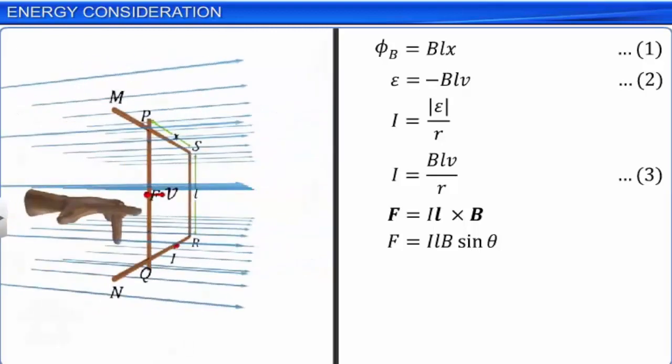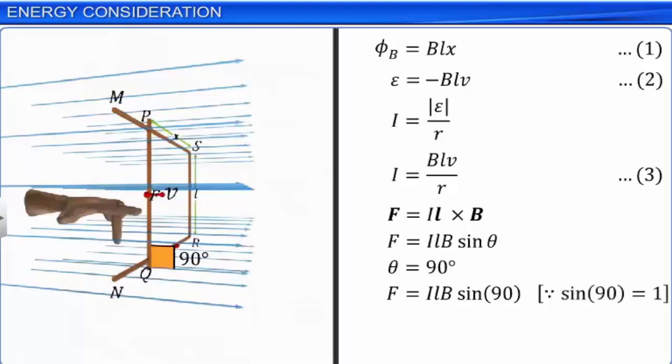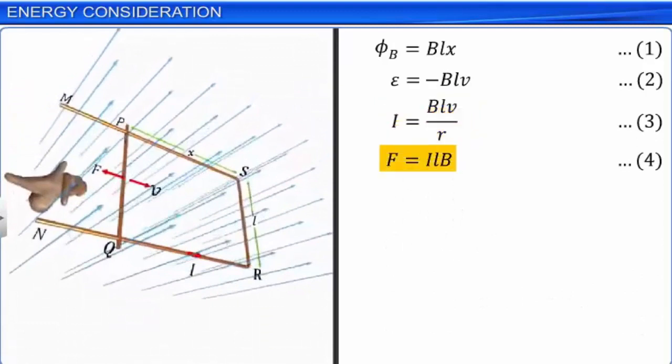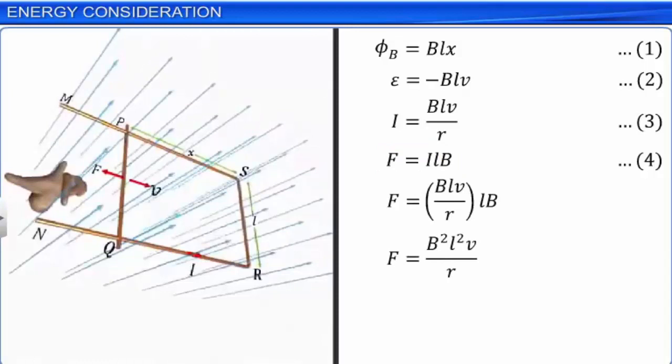Here, the angle between the arm PQ and the magnetic field is 90 degrees. Hence, the equation for the magnitude of the force transforms to F is equal to ILB sine 90. As sine 90 is equal to 1, this can be rewritten as F is equal to ILB. Let this be equation 4. On substituting equation 3 in equation 4 and simplifying, we get F is equal to B square L square v by R. Let this be equation 5.